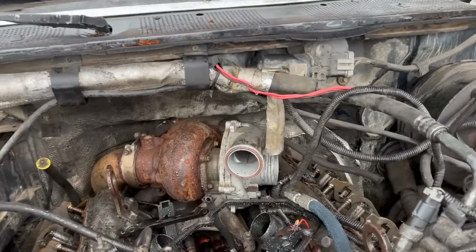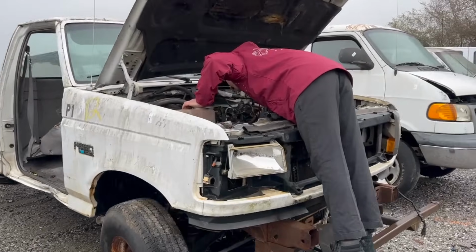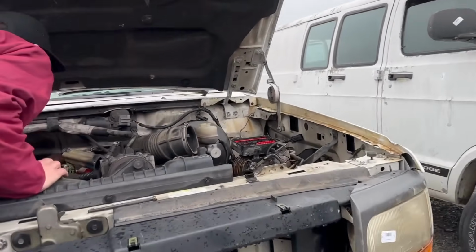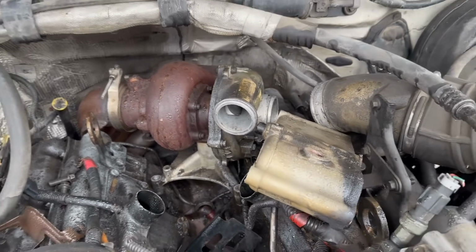It's all been robbed. Damn it. That sucks. All right, we're at the other, I think the only other 7.3 truck here. And that too has been robbed. Oh, the plenum's right here.